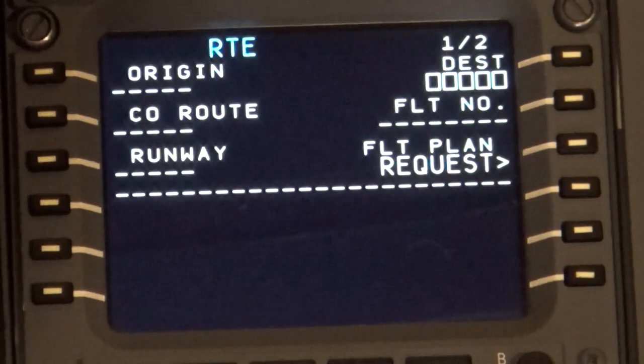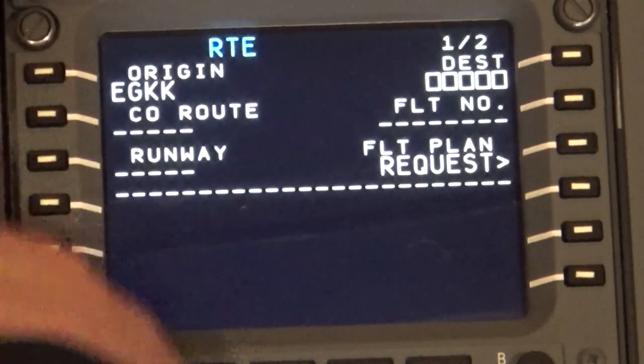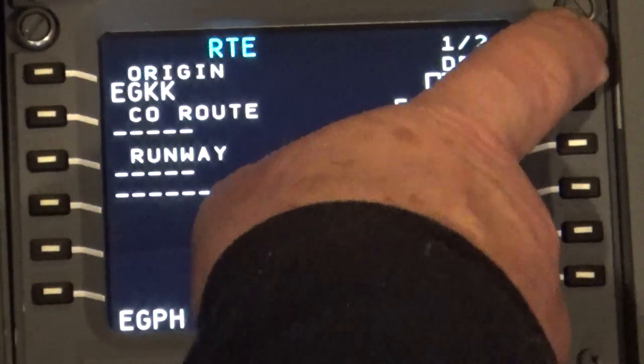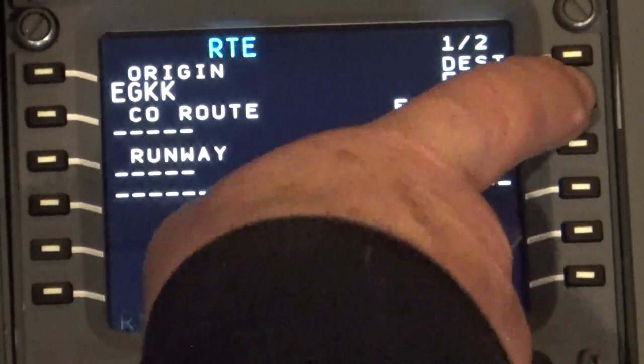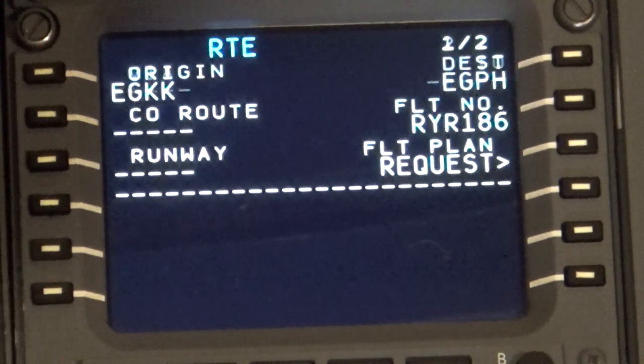Now we go to the route. So we're EGKK to start with, and we're going to go to EGPH, which is Edinburgh. We're Ryanair flight, so we're RYR, and we're number 186. So we put that in. Go to the next page.